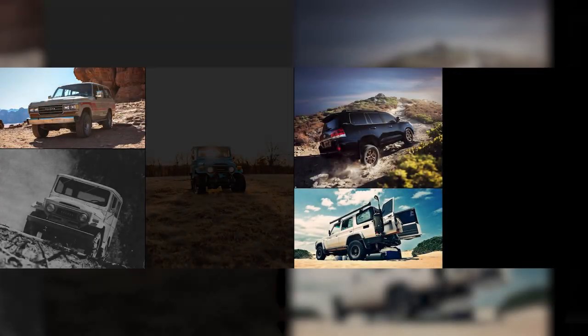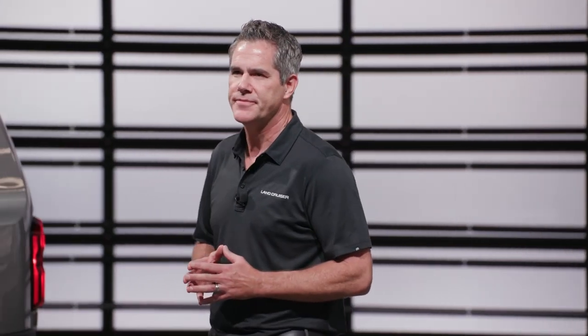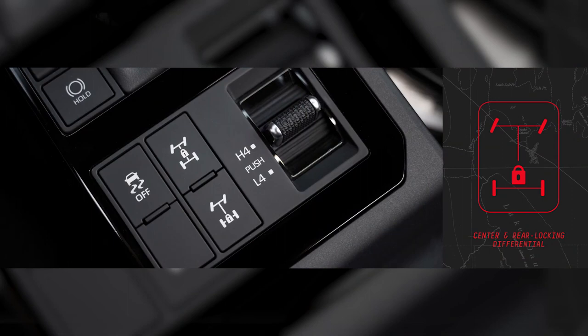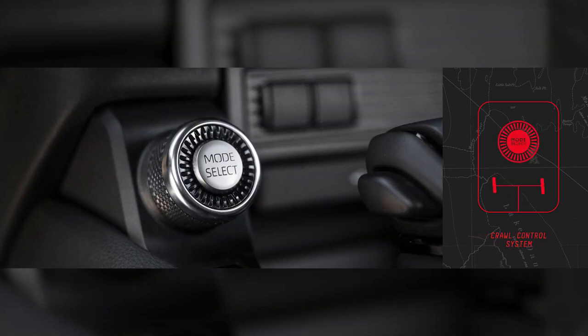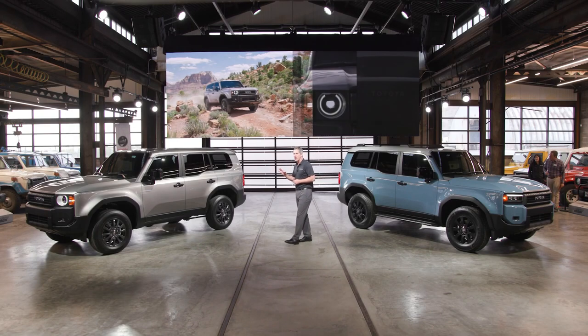Land Cruiser has been an off-road icon built on the foundation of Toyota's unmatched quality, durability, and reliability. And the new Land Cruiser is no different. Every model features full-time four-wheel drive, a center and rear locking differential, and our new Crawl Control system. We will offer Land Cruiser in three models.